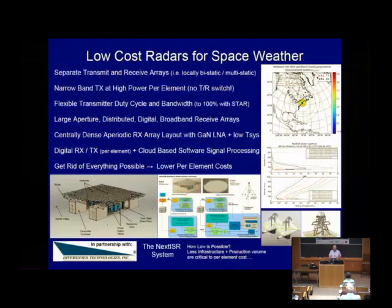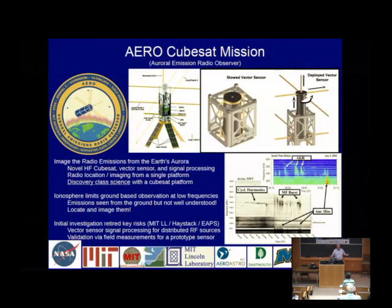Low-cost radars for space weather, other things we're doing. I'm working on 1,000-ish element systems for array radar at low cost. These would be to do the space weather monitoring, the incoherent scatter radar, with Square Kilometer Array antennas on the receive side, so they're actually broadband receive. And you can do all kinds of tricks with digital array radar to do this. This project's actually going okay, except we need more money for it. Everybody needs more money for everything.